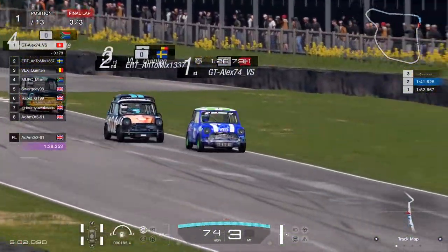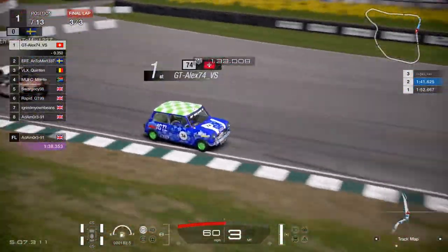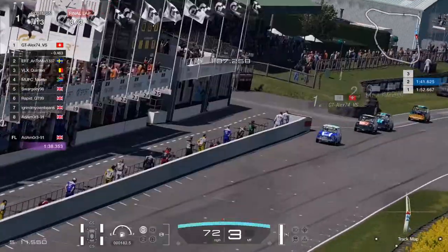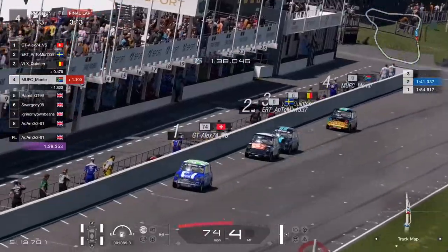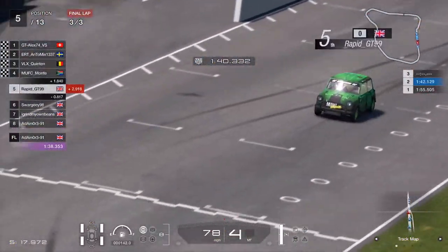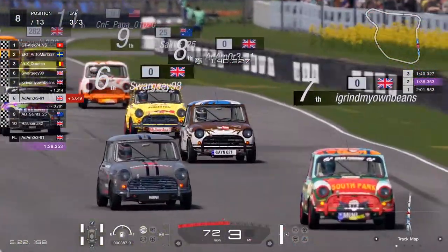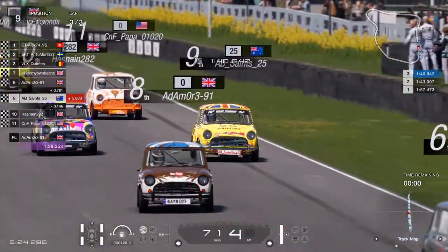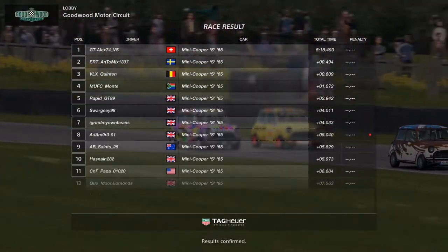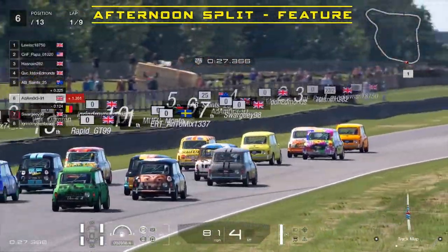It's still GT Alex from Antimix and Quinton into the chicane we go. One last time in this sprint race, GT Alex gets through there. GT Alex is headed towards the line. It's going to be GT Alex from Antimix, from Quinton here. That's going to be a 1-2-3, followed by Monte in P4. In P5, it's going to be Rapid GT. Swar guys had a bit of an incident at the end of the race. It's going to get mugged at the end by Beast, potentially. No, just keeps that. AB Saints in 9th. We have Hasnain in 10th, Papa 11th, 12th for Edmonds, and 13th for Lewis C there. But three we go, all survived there, which is good.